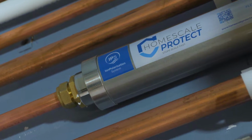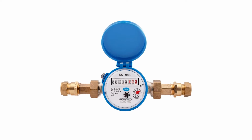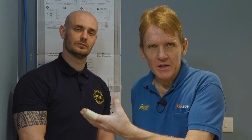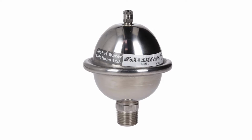Now, this device is said to be 76% effective for removing the limescale from the system. Because everyone's having water meters fitted in this area, which have got a backflow prevention device, we've also got to make sure that we can accommodate any expansion in the water from the secondary heat exchanger. We're going to do that by fitting a small pressure vessel on the supply to the boiler.